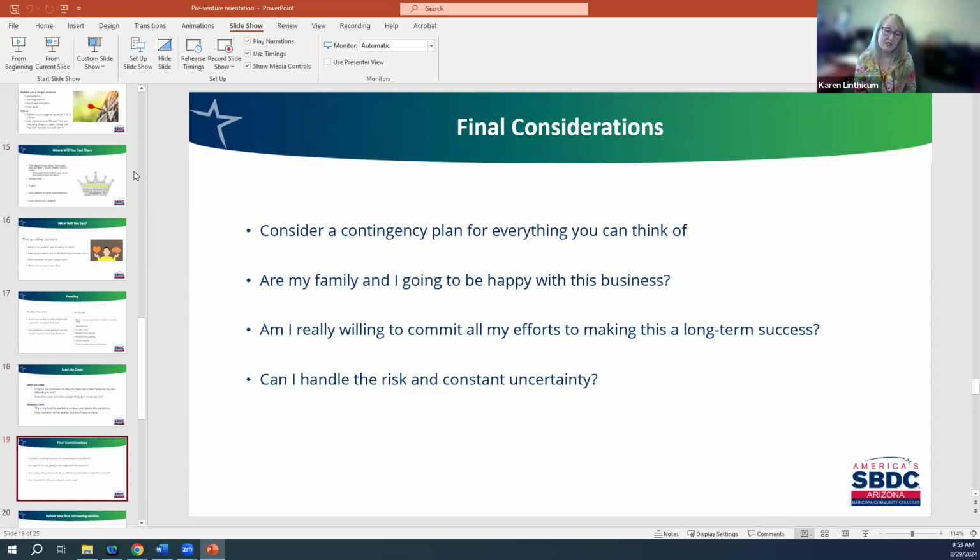And then, can I handle the risk and constant uncertainty? Because there are going to be weeks where you don't have a phone call. You don't have somebody walking into your business. And then you start to think, how am I going to pay my rent? How am I going to feed my family? So these are all things that you really need to consider when you're starting your business.